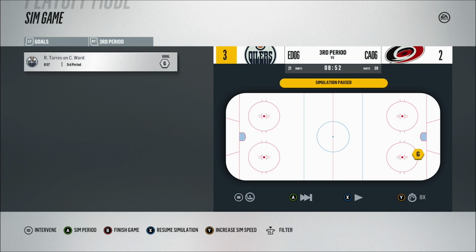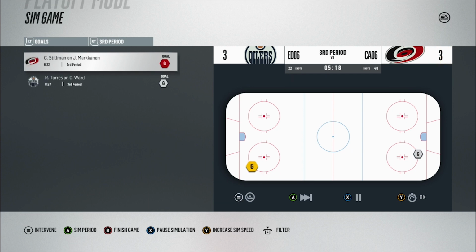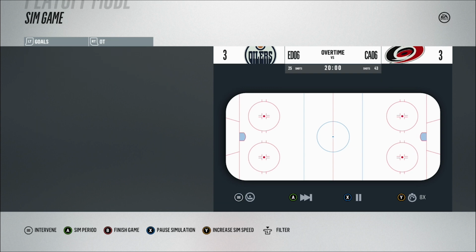Last 10 minutes of the third, and Rafi Torres comes through, and the Oilers strike first in the third, and Stillman's going to tie it right back up though. Like I said, Corey Stillman had 7 points in those finals, so he gives the team the chance to win as well. And shots are 43-25 in favor of the Hurricanes, who have not had the lead yet in this game. Will they be able to get it here in overtime?